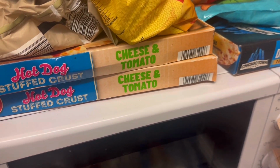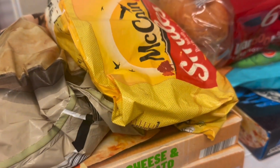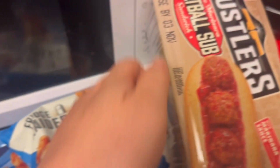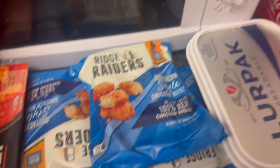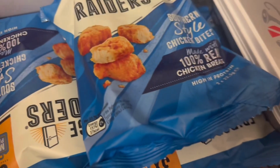Got 2 hot dog stuffed crust pizzas, mashed potato, smiley faces, and a meatball sub for lunch. And some deep dish Chicago Town microwavable pizzas. And now I'll go on to the fridge.